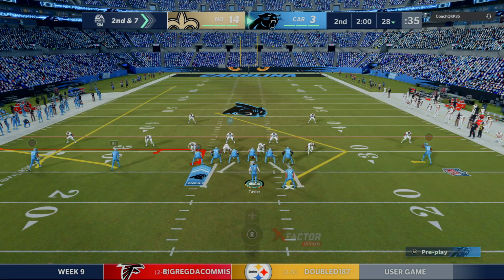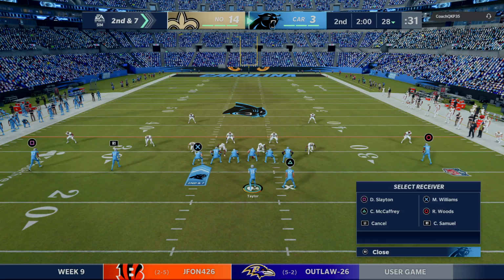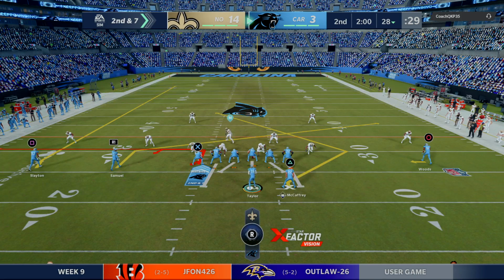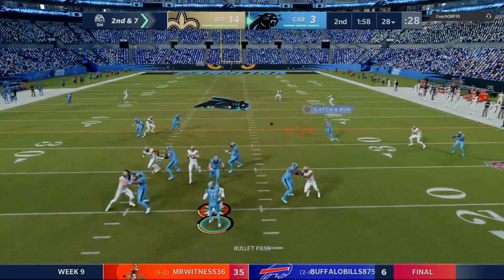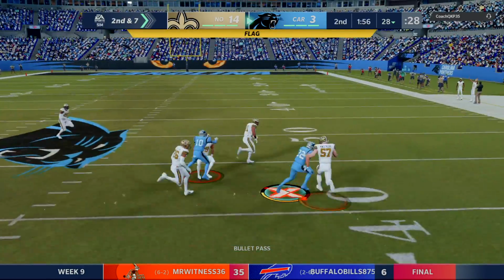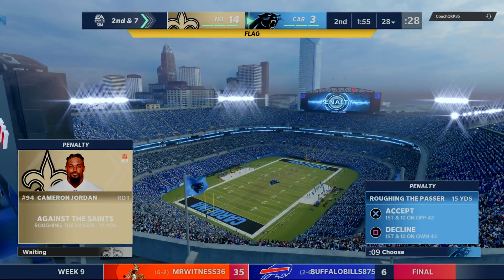Here's 2nd and 7 now from the 28. From the gun, it's Taylor. He'll get this underneath to McCaffrey, and they get him down, but not before he takes it across the 40-yard line.